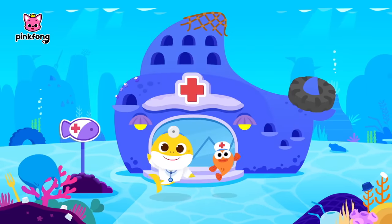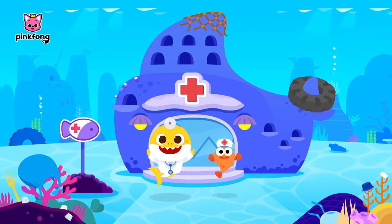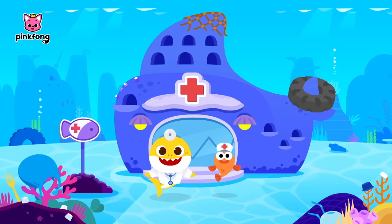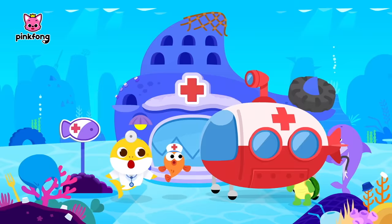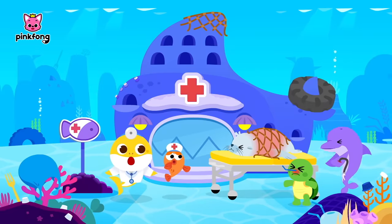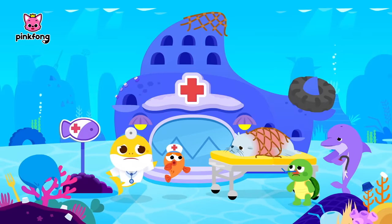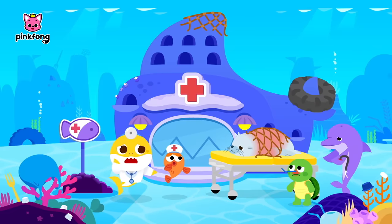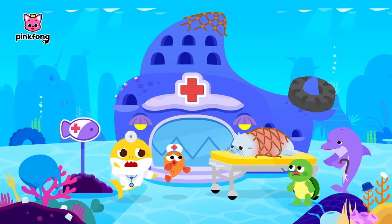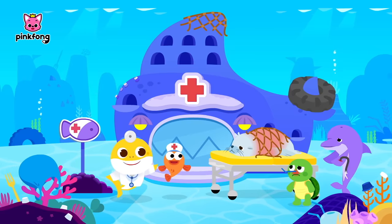Hi, friends! Welcome! If you're sick, we'll make you strong again! This is the Baby Shark Hospital! Oh? Oh, it hurts! Oh no, a straw and a net? These days, there are too many patients who are getting hurt from ocean trash! Let's treat them quickly. Everyone over here, please.